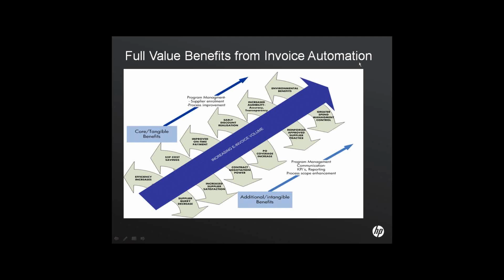And we, of course, have seen many improvements in terms of auditability and also, of course, environmental benefits, which is a key HP corporate objective these days. And obviously, the large number of paper invoices that we have been able to save from this process has allowed us to really achieve and provide considerable benefits on a corporate level.